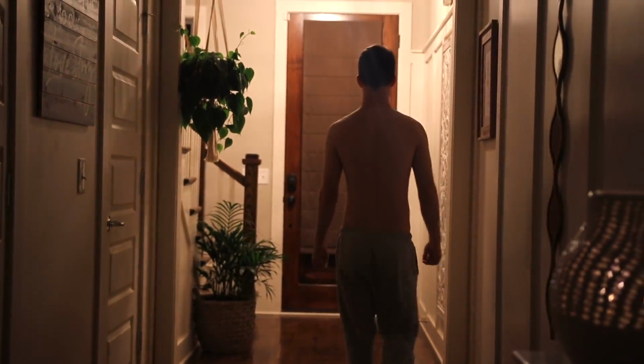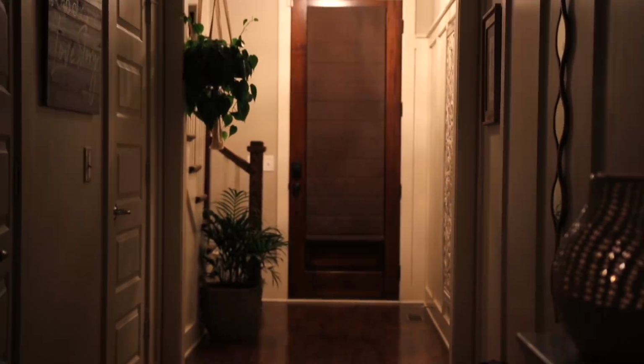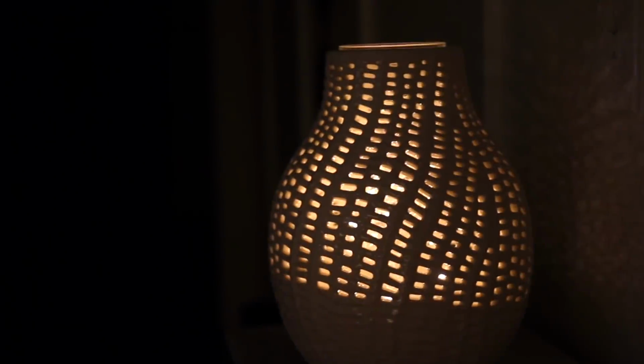So once Dan set the alarm, he came back upstairs to me with Bowser. Yes, Bowser literally follows him everywhere. Flipped off the lights, and that is the end of our cozy date night routine.